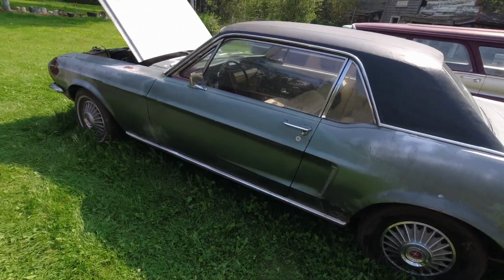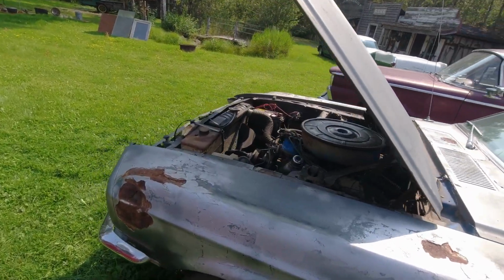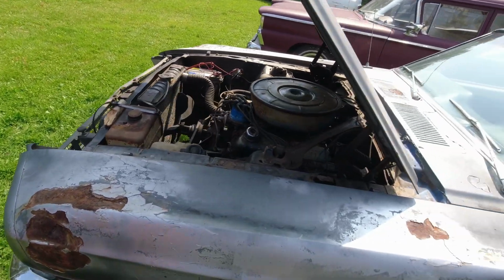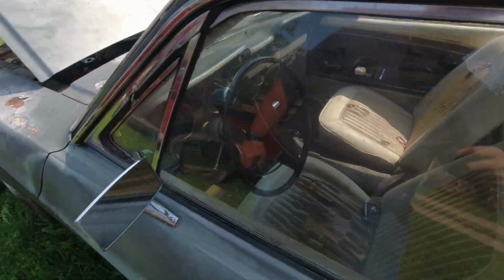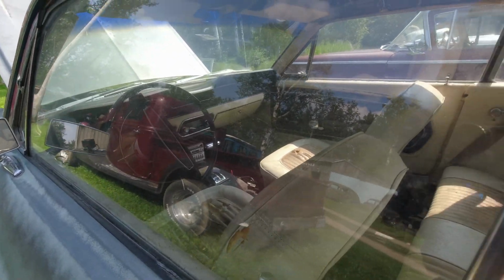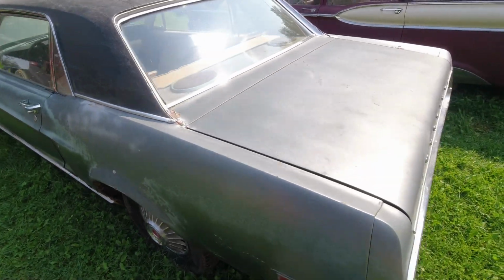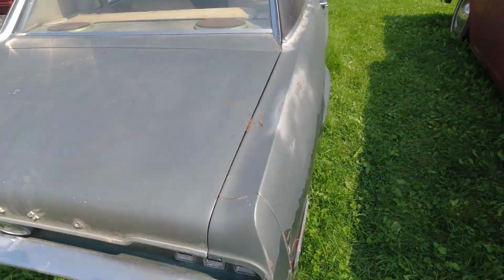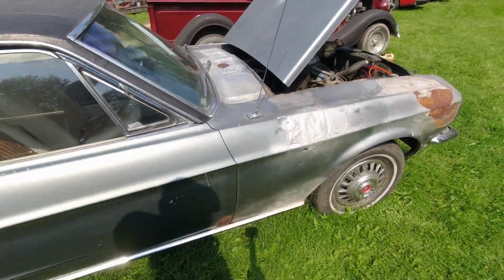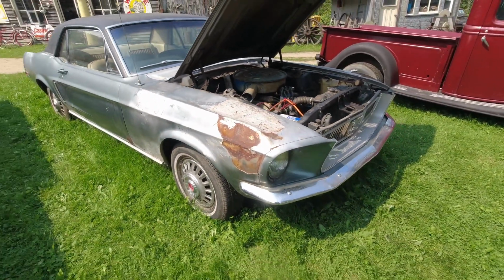68 Mustang. It's pretty rough. It's pretty rusty. I guess it'd be a good starting point for a project if someone wanted a Mustang. It's a small block V8 automatic car. Interior is pretty rough. Vinyl roof. It's a coupe, not a fastback. Probably get it put back together if you tried.